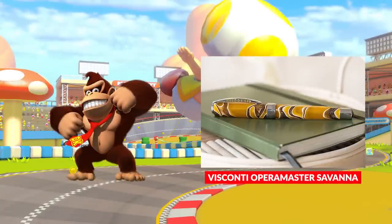Nice. And Donkey Kong. I chose another Opera Master for Donkey Kong because historically in the Mario Kart games, Bowser and Donkey Kong share the same set of attributes. They are slow to start but have a high top speed. So Donkey Kong is going to be using the Opera Master Savannah, which has some pretty solid banana vibes, like some of us do today. You could argue I got banana vibes happening right now. I was not stealthily implying that. So it's brown and yellow, so you got monkey and banana, ape and banana, excuse me. You could also go with the Yellow Safari. That's just a straight up banana pen.